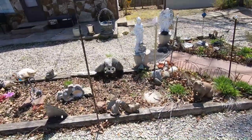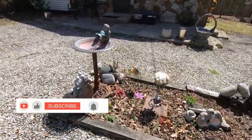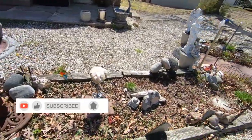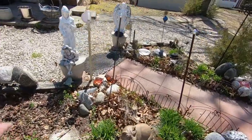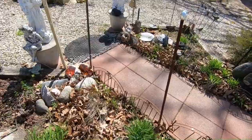Okay everybody, so I'm up here at the front of the house, and this is our front flower bed. Kind of an L shape. A little bronze bird bath in here. Let's see, we've got daylilies planted in here. They're coming up. We got some columbine that's coming up. Bottle brush that's right there's coming up.